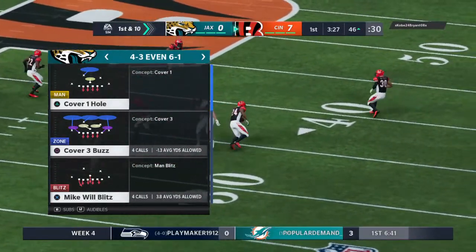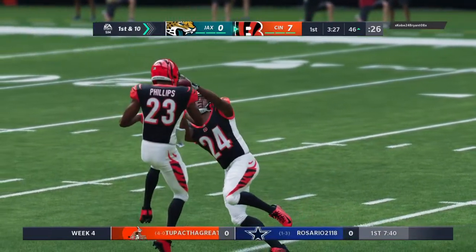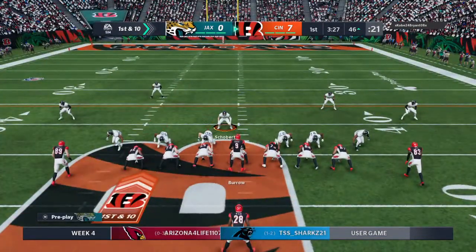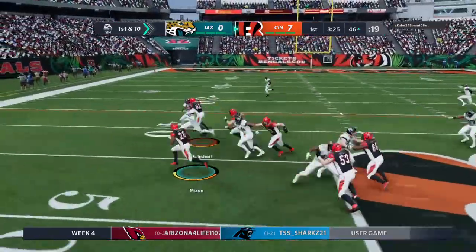Because after the offense scored to go up 7-zip, you would think they might be a little extra aggressive trying to get back at them. Instead, they read their keys well. When they took the shot downfield, they were more than prepared for that one. 36. Mixon with a first down carry.